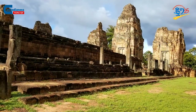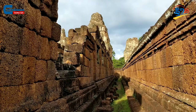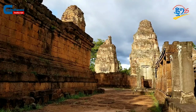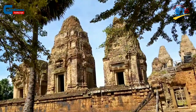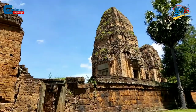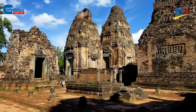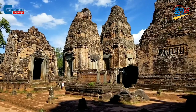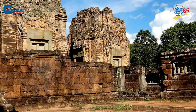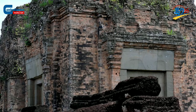If one enters from the eastern gopura, there are five mighty towers all lined up along the entrance. From the southern side, there are three towers, whereas the northern side has two more towers. All of the five towers are constructed entirely from brick, with wide open doors facing the eastern direction. Unfortunately, most of the towers were incomplete in terms of construction. The door frames, elevation steps, and lintel of the Pre Rup temple were left undone.